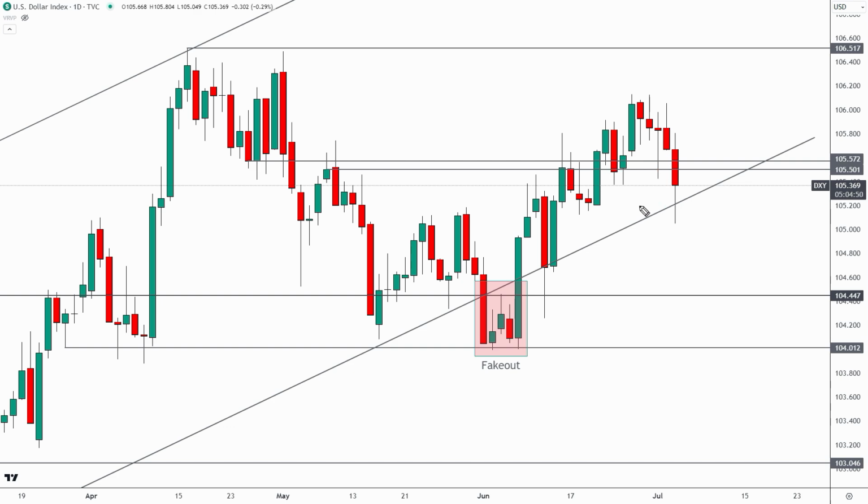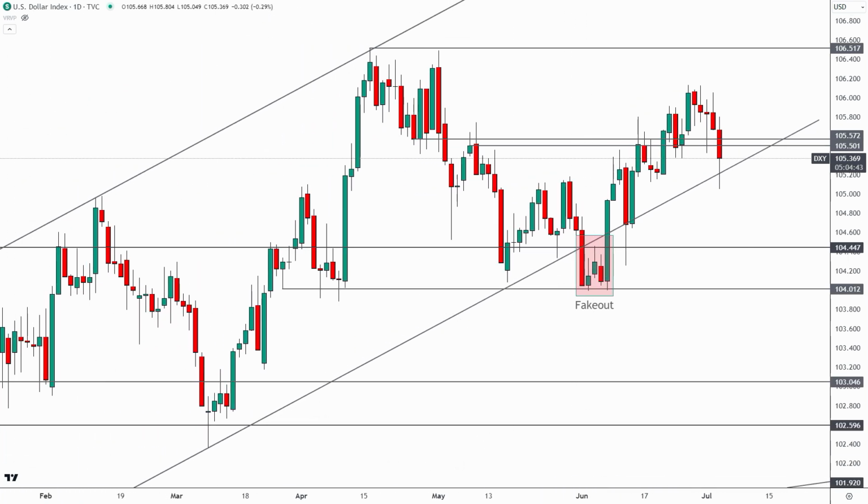For me, guys, and it's the same thing with the pound level, the 1.3685 level on the pound, the same thing goes here with the DXY, where yes, I do think that this horizontal area is significant. However, a break back below this is not enough for me to turn bearish on the dollar.